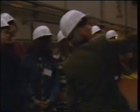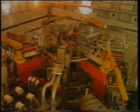Can you see the transformer limbs and the orange steel around? You can see part of it.